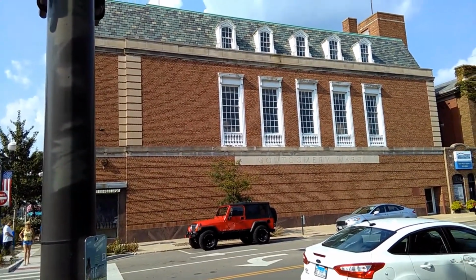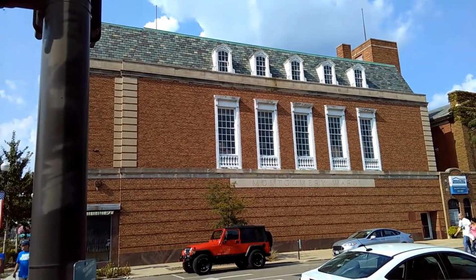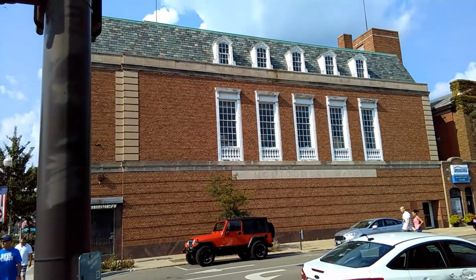Here's another example of a '30s style Montgomery Ward's building. It's located in Ottawa, my hometown.